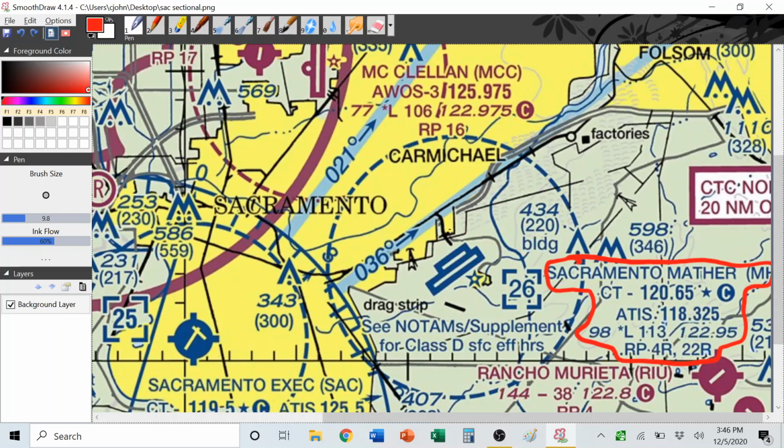This block of information will be near the airport as reasonably as can be, given other limitations of space and whatnot. Sacramento Mather, MHR is the identifier. That'll be in parentheses right after it, cut off a little bit here, but you get the idea. CT is control tower, 120.65. Star, what the heck does that mean? Star means that the control tower is part-time. You need to look in the airport facility directory to see when it opens and closes.